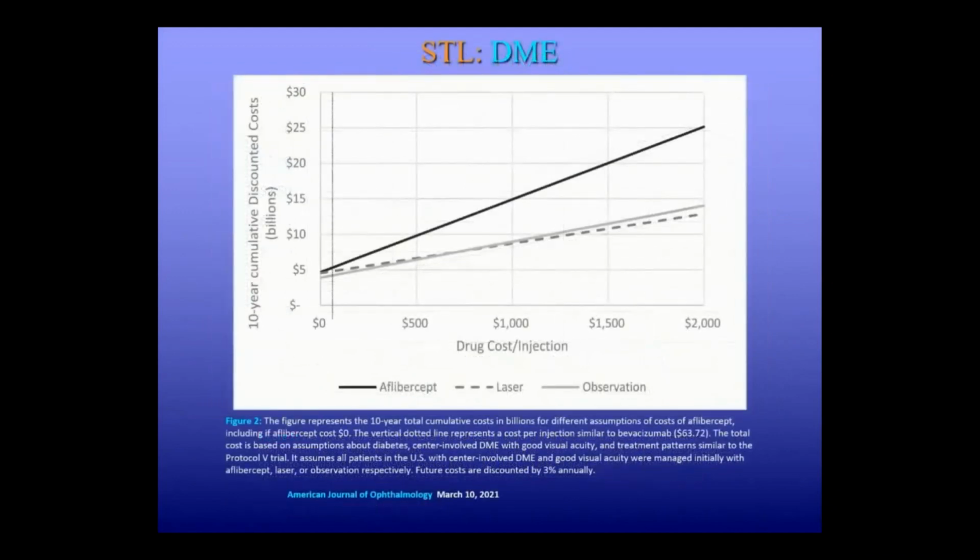This is another figure which represents the 10-year total cumulative costs in billions for different assumptions of costs of aflibercept, including if aflibercept cost $0. The vertical dotted line represents a cost per injection similar to Avastin, which is around $100 these days.